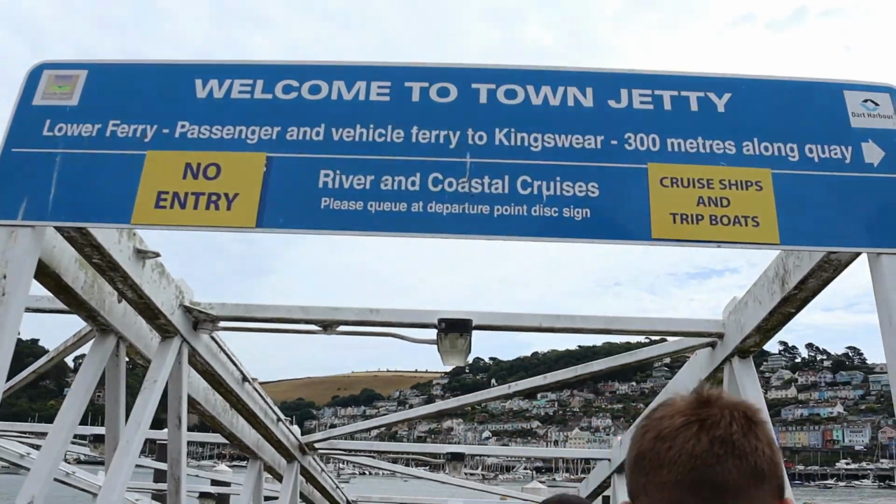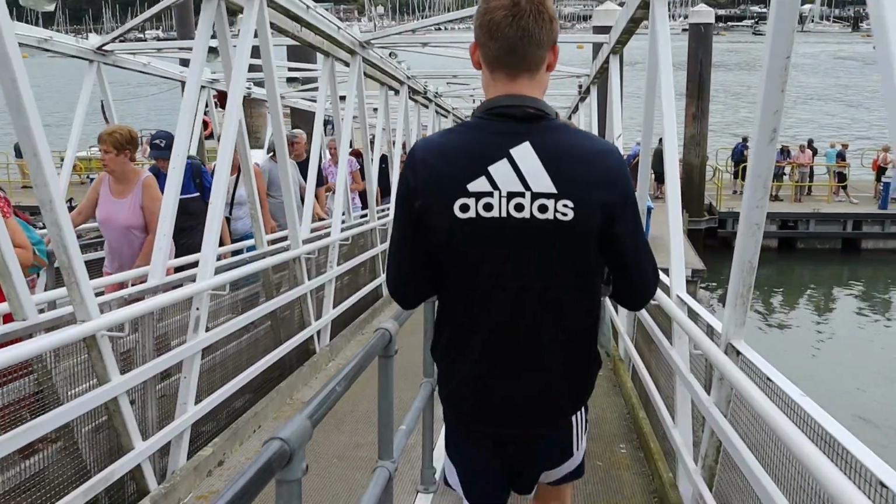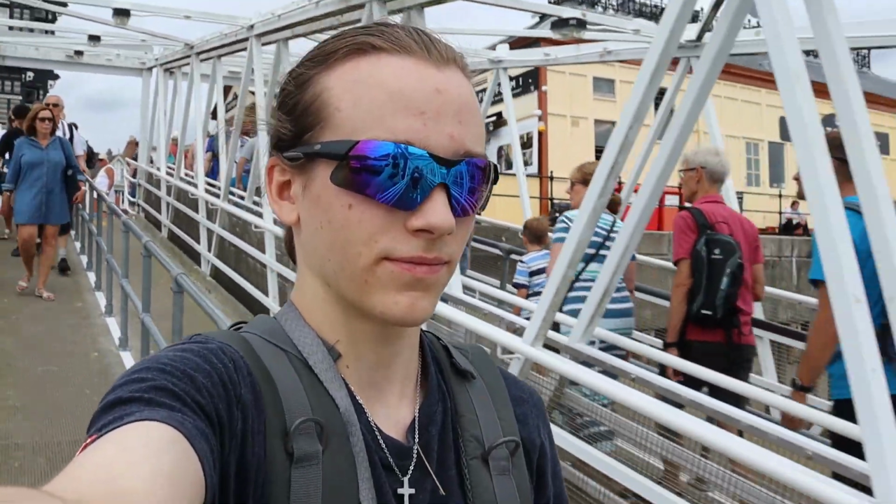Now, if there's one thing I love, it's boat rides. Being on a boat is such a sensation, like feeling the power of the water beneath you, and then the noise of the boat as it cuts through the waves. It's incredible. I love being on a boat. And furthermore, I love being on a boat with my camera in a tourist destination.